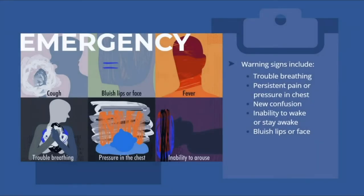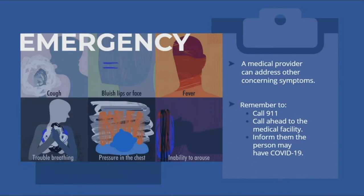If a person shows any of the following emergency warning signs, they should seek medical care immediately. These include trouble breathing, persistent pain or pressure in the chest, new confusion, inability to wake or stay awake, or bluish lips or face. A medical provider can address other symptoms that may be severe or concerning. Call 911 and call ahead to the emergency facility. Be sure to notify the representative that you are seeking care for someone who has or may have COVID-19.